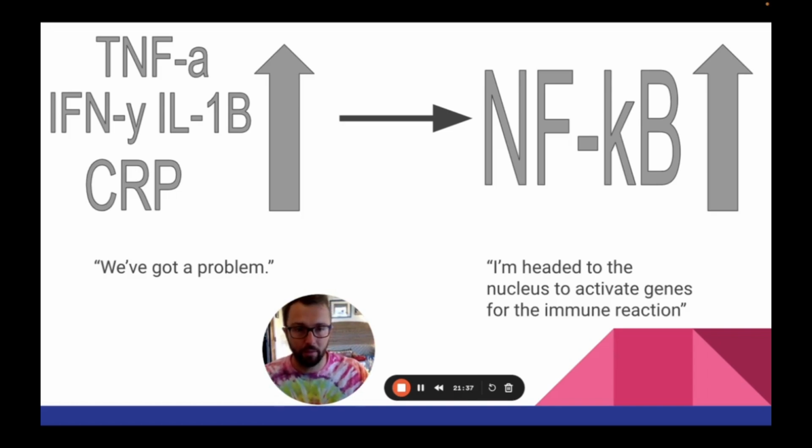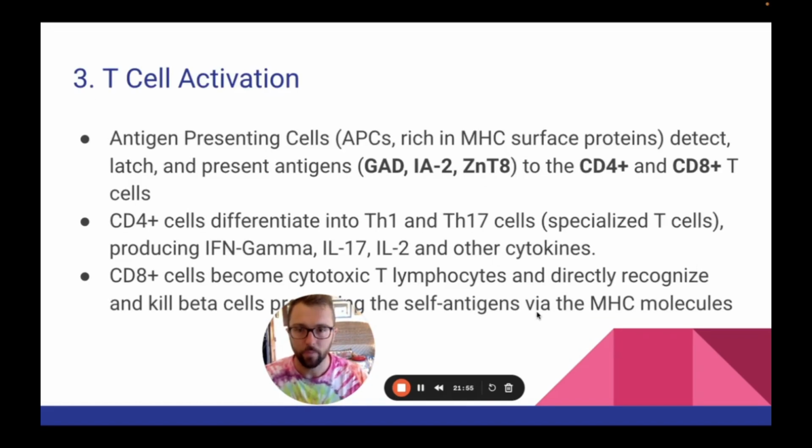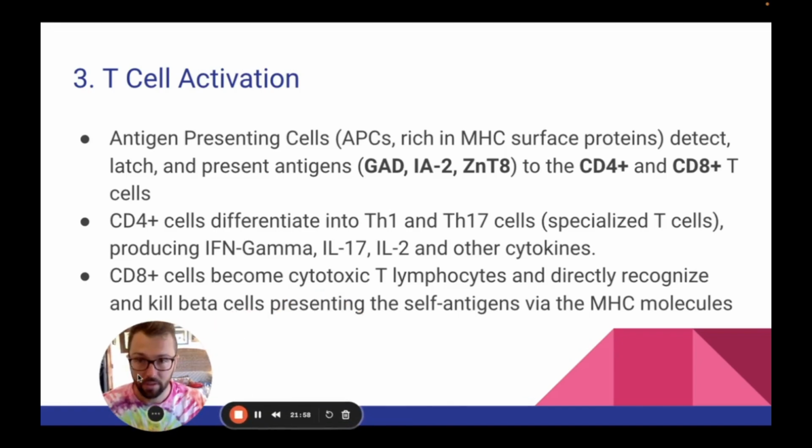NFKB gets activated, right? And this is the transcription factor. This is the messenger, the on switch. This is heading to the genes, flipping the on switch for, I need more cytokines. I need more MHC. I need all hands on deck to get rid of whatever the threat is. So now T cells start to get activated. The APCs are presenting the specific antigens.